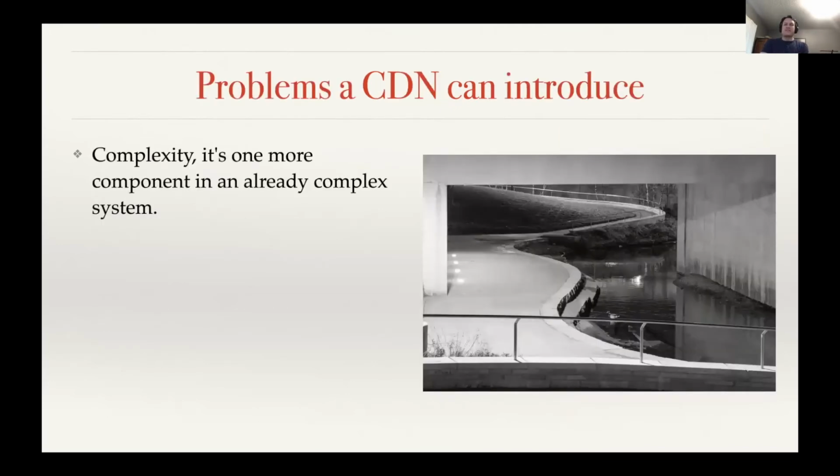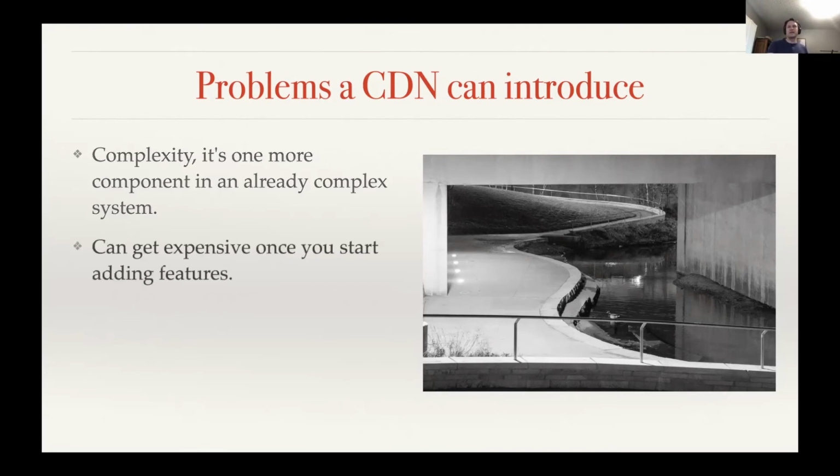So CDNs can introduce other problems. One of the big ones is that it is one more thing in an already complex environment. You have to worry about the bandwidth for accessing the CDN, the logging, if you have DDoS mitigation, all these things. It's one more thing you have to deal with. My caution is that you have to ask, is this something we really need? It's an analysis that you have to do.